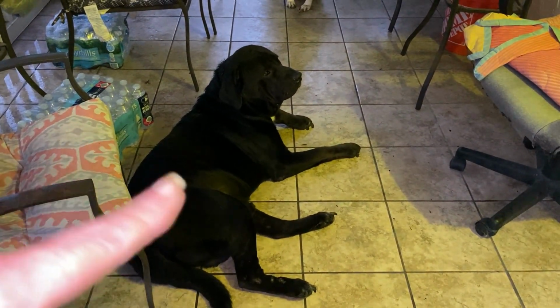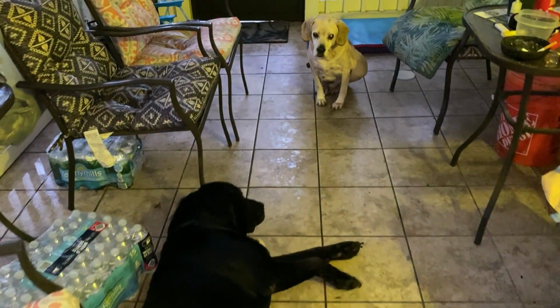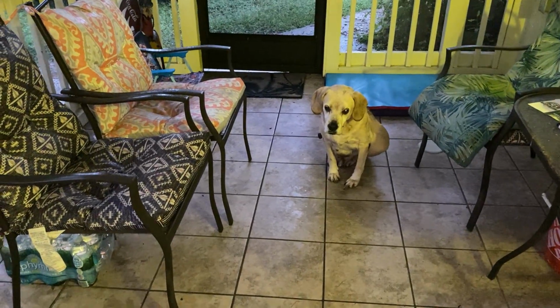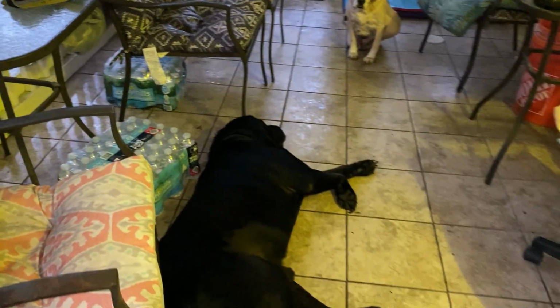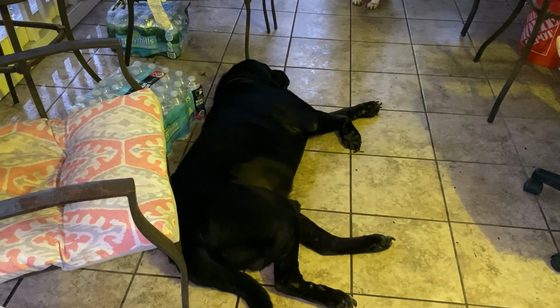My porch is really wet. And this is our company. That's Oreo, and there's poor Flash. They're all wet and smell like wet dogs now. But he's pretty chill. He's a big dog. I think he's part cow or something.